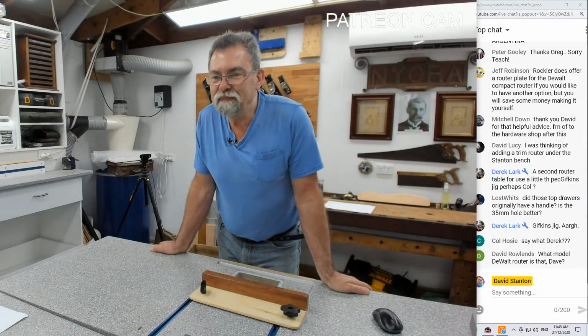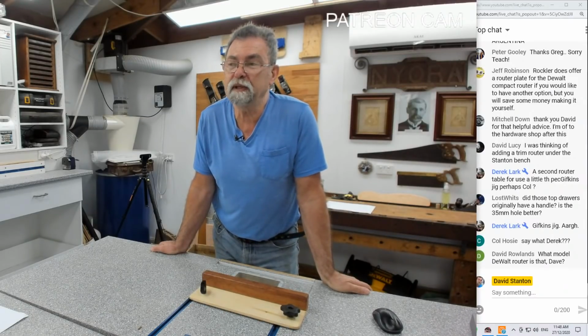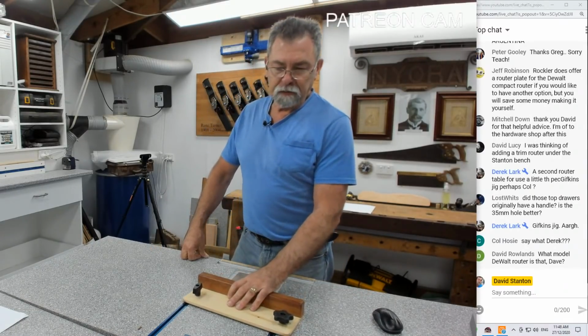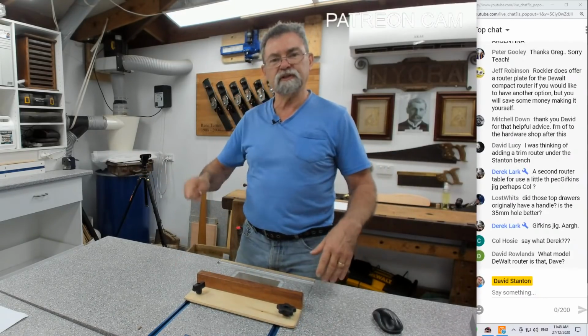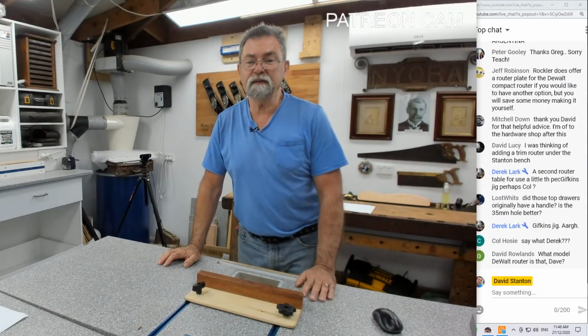Let me have a look. Dave, I was thinking of adding a trim router under the Stanton bench. You could do, but the only problem with that is that it's not tall enough. You need to have room, obviously, so you'd have to do something with the legs, or sit it on a box that has a recess underneath it for you to be able to get in and access it. But that could work, David.